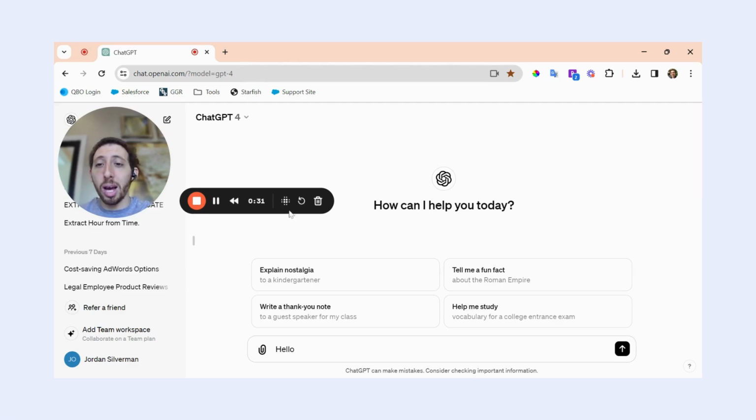One thing I want to note is I'm going to be using the paid version of ChatGPT. You do not have to start with the paid version. I did not start with the paid version. I started with the free version. The free version is going to be more than good enough for what you're looking for.